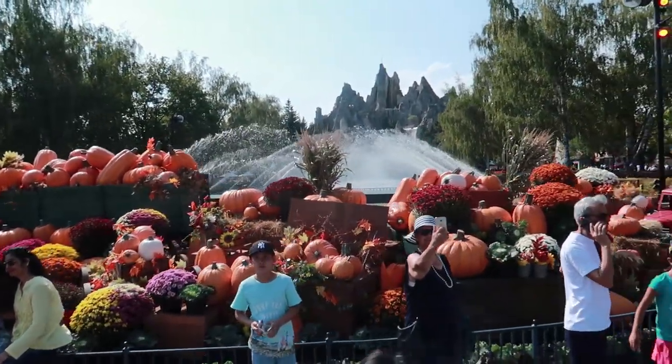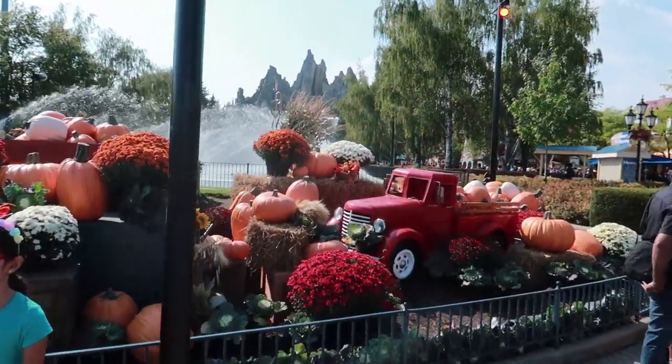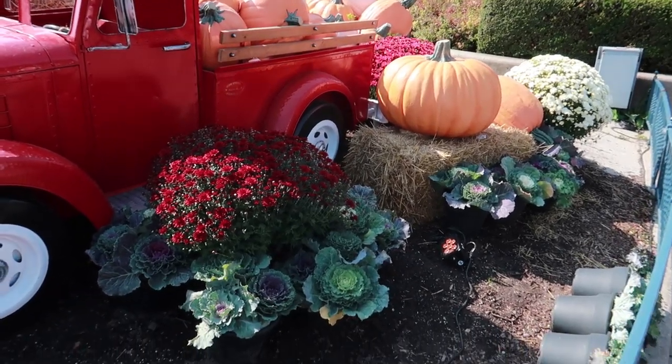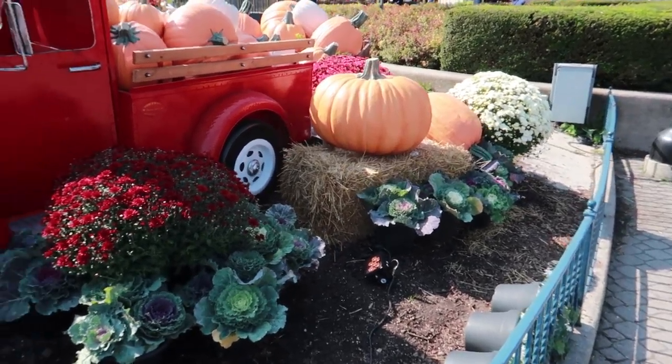But we're here to go over everything new at Halloween Haunt this year and kind of go over the construction that's been going on. And what we're most excited about. So I have to say, the new front gate isn't scary. It's not a graveyard, blah, blah, blah, but it is absolutely stunning.